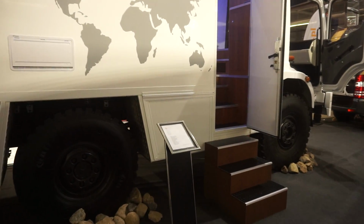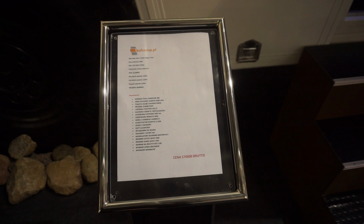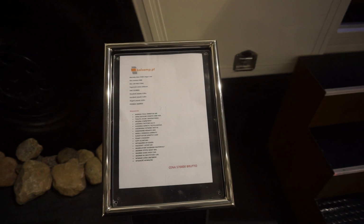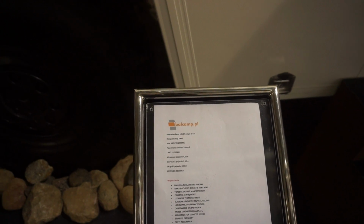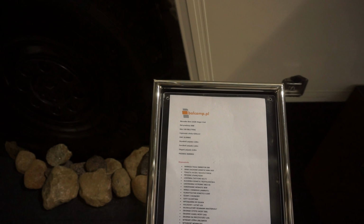Now, this vehicle here has a price of 570,000 zloty, which is approximately 120,000 euros, something along those lines. And right, so you've got the engine up here, a Mercedes 1018A Atego. It's built in 2008.